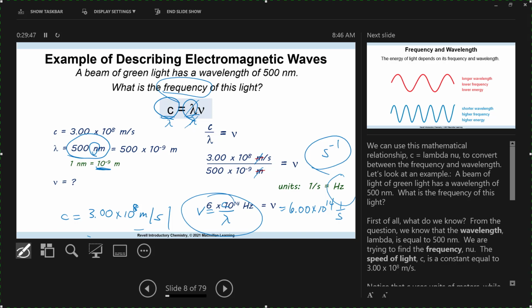All right, questions? Okay. Not too bad of a calculation, just watch your units. And you'll see that a lot in this chapter where you're going to have to convert units to make sure that they cancel. Okay. So the frequency of green light, look at that number. That's 600 trillion cycles per second, oscillations per second, 600 trillion. I can't wrap my mind around that. I try to get there, but it's always kind of fun to think about.